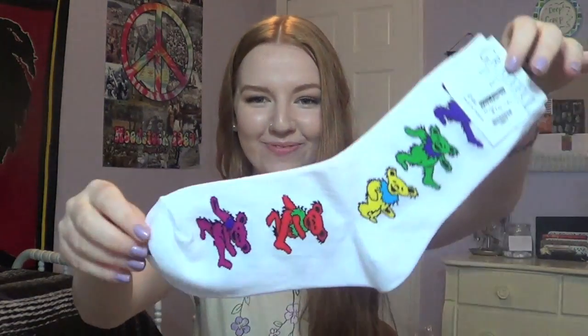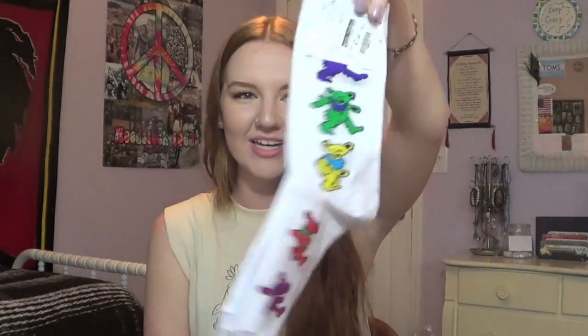And then the last thing that I got for myself at Space Cowboy were these socks, and again, with the Grateful Dead dancing bears, this is what they look like. They just have the bears, nothing really to see here, but I'm just really excited to wear them because, I don't know, I think these socks are really cool, so yeah.